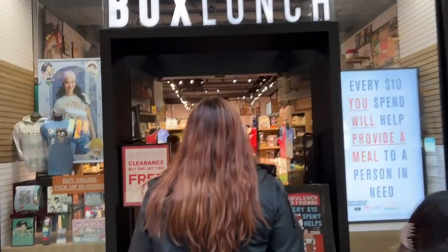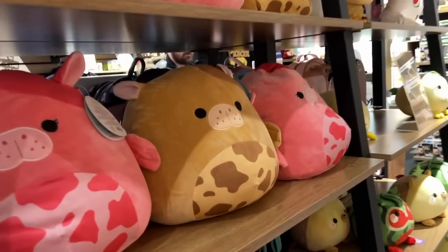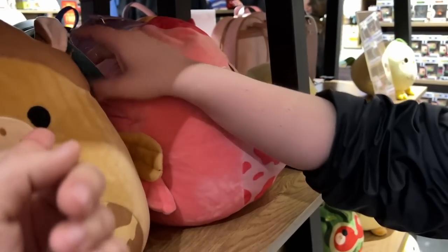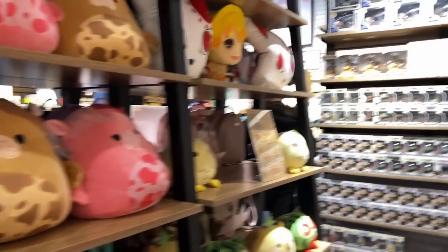This is the only Box Lunch we've ever been to. So we always try to stop by whenever in this mall, since it's not all the time. Oh my gosh. We already have these, right? Because I feel like these are what people would freak out about. We have some of them. Which one's that one? Carrie and Biddy. I think we did, but we got rid of them because I only wanted to keep my most favorite ones. Gotcha. So I think we only have two now.